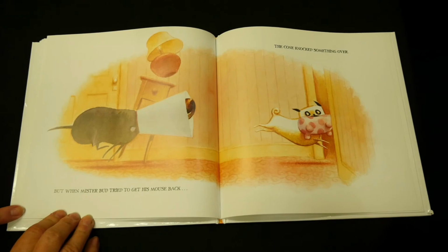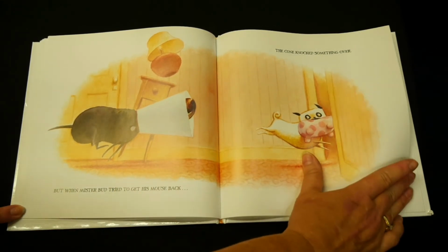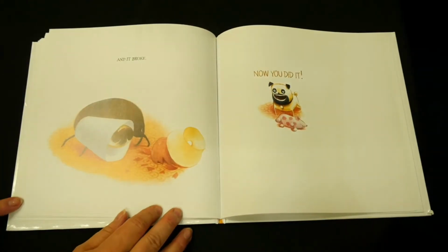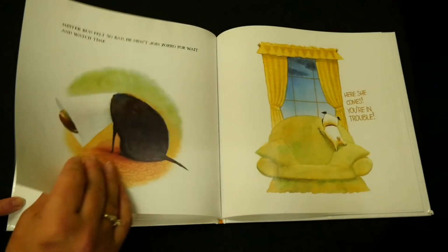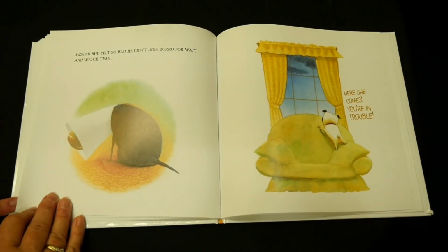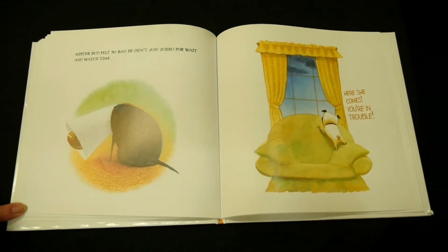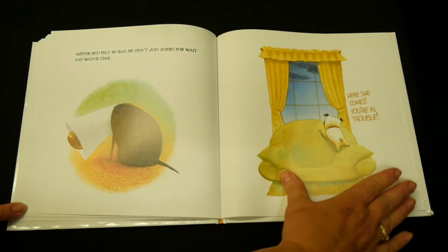When Mr. Bud tried to get his mouse back, the cone knocked something over. And it broke. Now you did it, said Zorro. Mr. Bud felt so bad, he didn't join Zorro for wait and watch time.